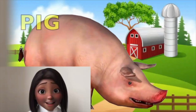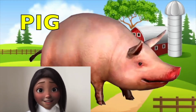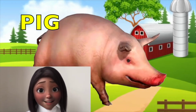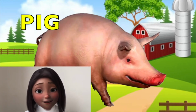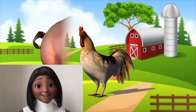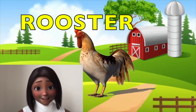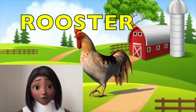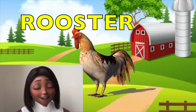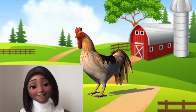High five! This is a pig. A pig goes. Can you mimic the sound that a pig makes? Oink! Oink! Oink! Oink! Oink! That's so cute! This is a rooster, and the rooster goes. Can you mimic the sound that a rooster makes? Cock-a-doodle-doo, cock-a-doodle-doo. You did that better than me.